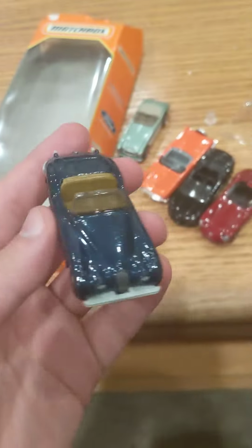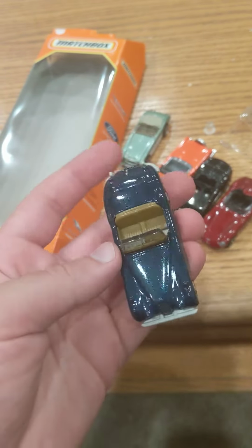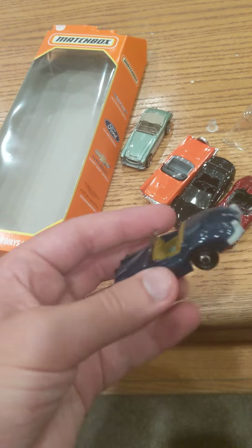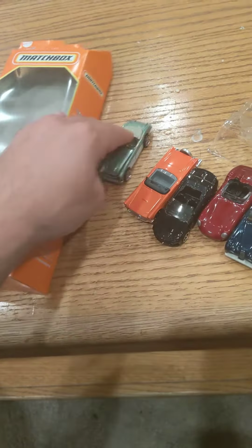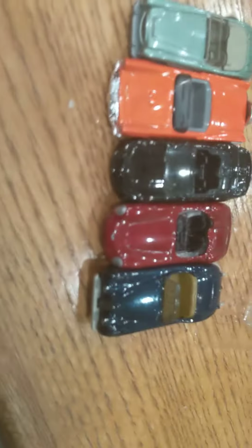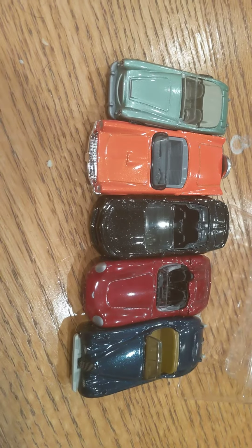Roadster. I haven't seen too many versions of this car, but I do know this is probably the newest color version of this 1956 Jaguar XK140 Roadster. So yeah. Anyways, there's all 5 cars from the Blue Highways 2 5-pack, which I just fully unboxed.